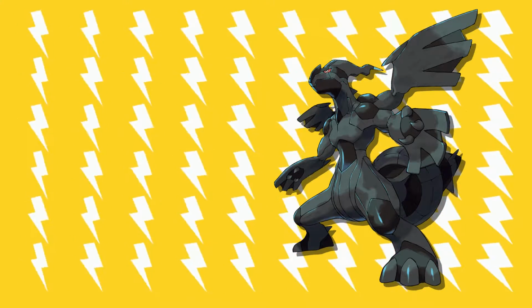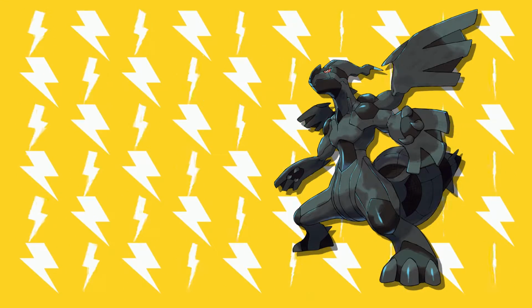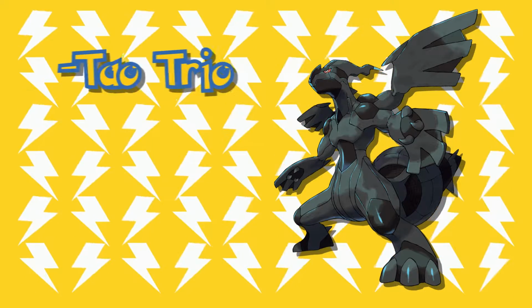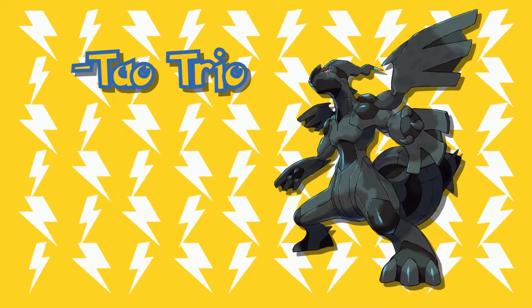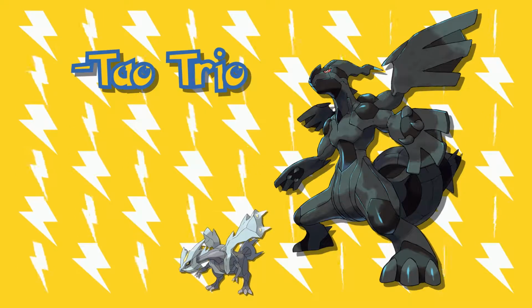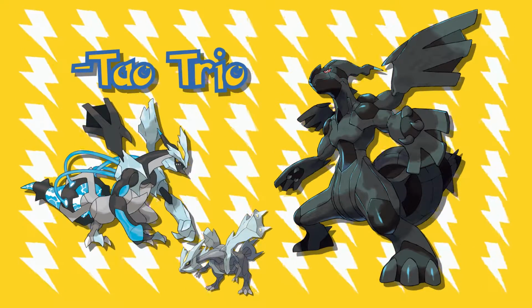I also thought that, but honestly, the more I looked at it, the more I thought it was just super cool looking, especially with those piercing red and white eyes. Zekrom is one of the members of the Tau Trio, who are said to be one dragon originally. In fact, in Black 2, in an effort to recreate the original dragon, Zekrom along with Kyurem are fused together, thus creating Black Kyurem. That being said, Zekrom on its own is super cool.